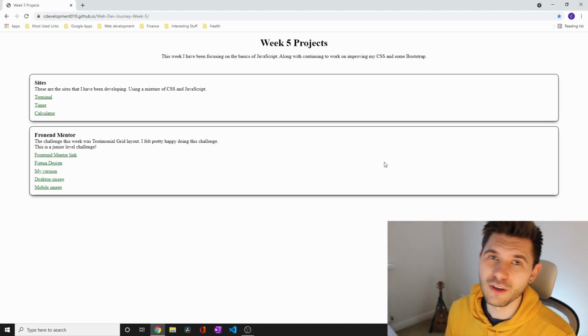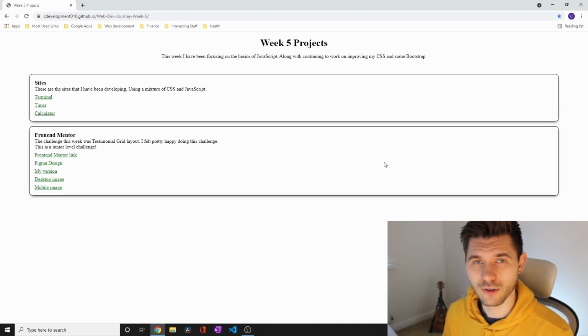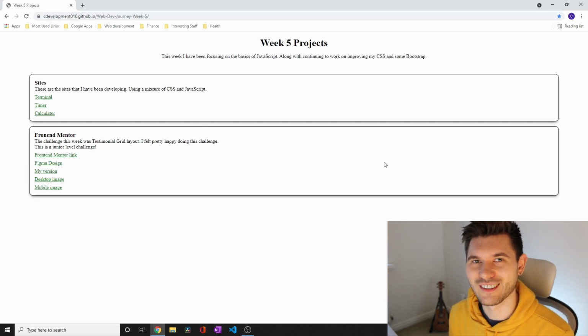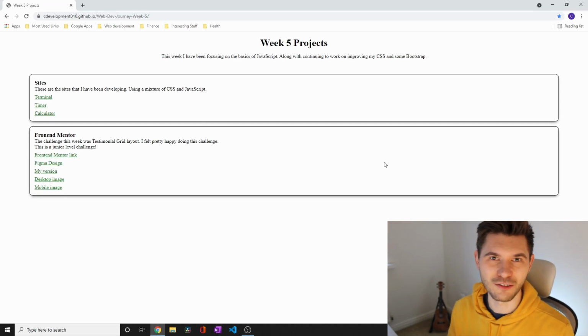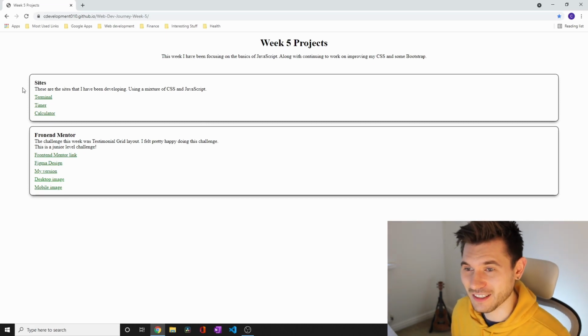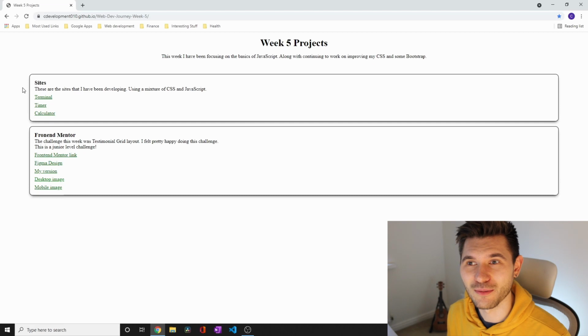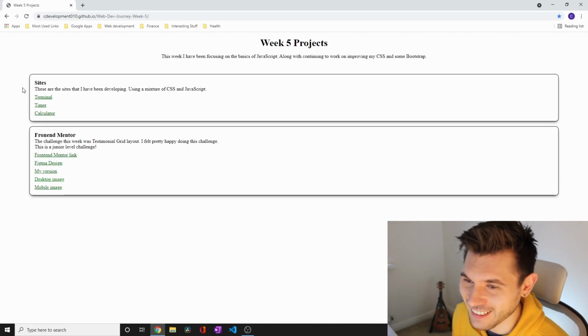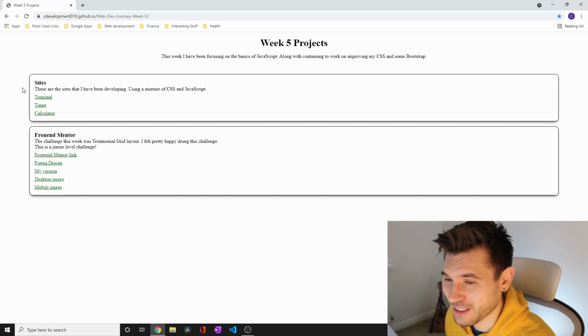Let's head over to the computer and see what I've been building. So I've only built 3 projects this week along with a Frontend Mentor challenge, but I've rather enjoyed building these projects. It's very fun to start doing some JavaScript and interactivity. The terminal website, I didn't actually mean to include any JavaScript, but I thought, why not? It's a fun idea. So let's dive right in and have a look.